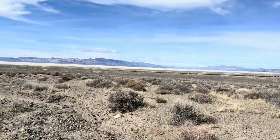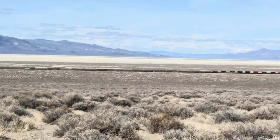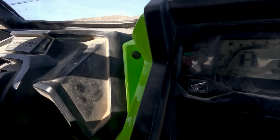How about this view? Black Rock Desert out there. Burning Man's this way. You got the train going through. Wow, that's absolutely beautiful. Okay, I said we were gonna get lost, and this will be the second time we got lost. We missed our turn off and went 10 miles the wrong way. I got 3 bars left on my gas gauge, so I'm hoping we can make it back.